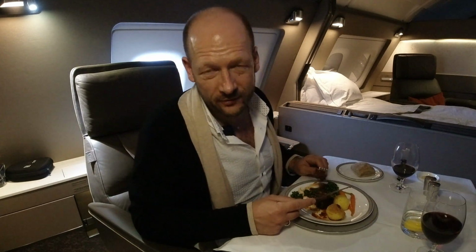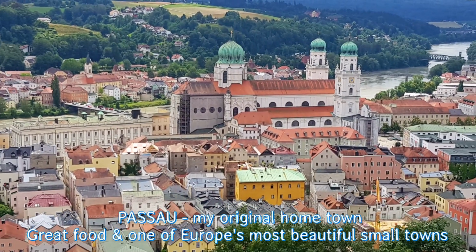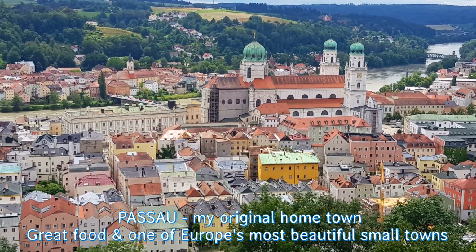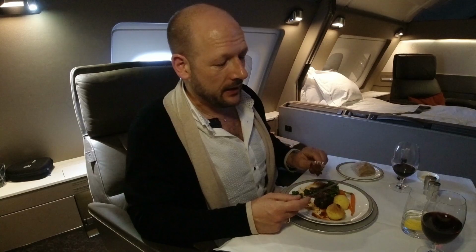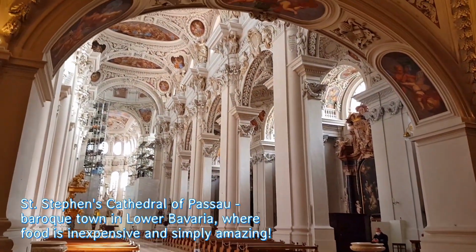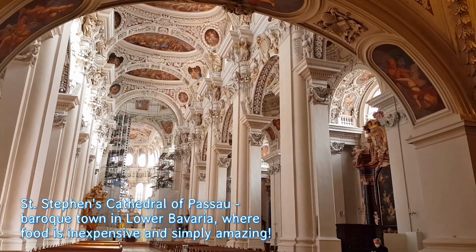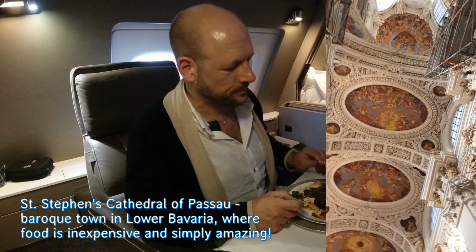I just realized it when I left my hometown. And my hometown is Passau in Lower Bavaria. And if you ever have the chance to get to Germany or to Bavaria in Germany, go to Passau. It's a little in the corner of Bavaria, but it's really worth it. It's one of the most beautiful towns of Europe. And really, nobody knows it, but it's true. And I don't say that because I'm from there, but because I traveled all over Europe, and it's still one of the most beautiful towns of Europe.